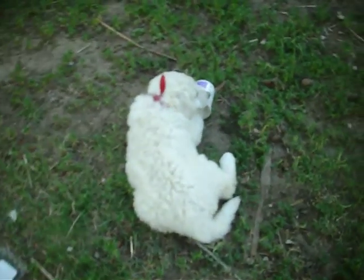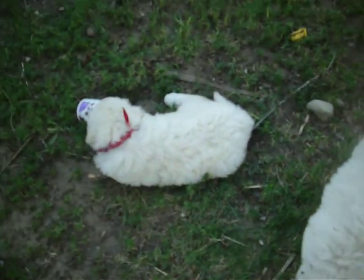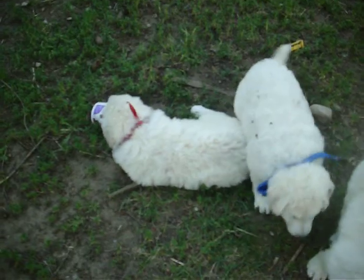Who's Red? Red's in the fluffy category. Fluffier category.